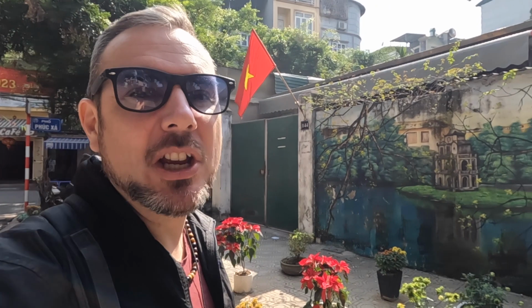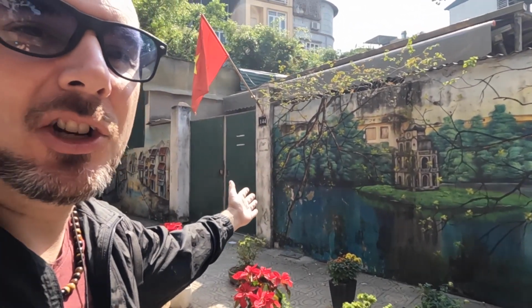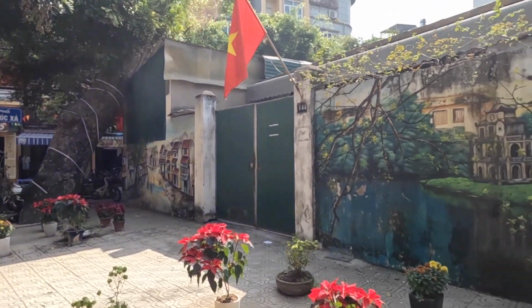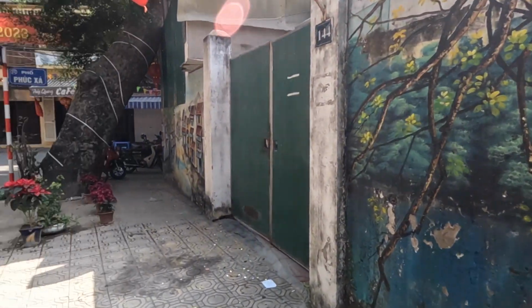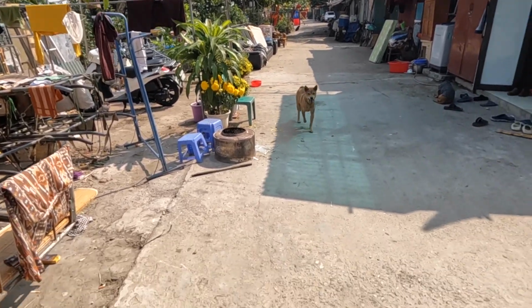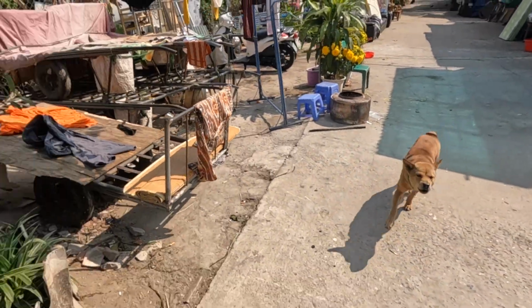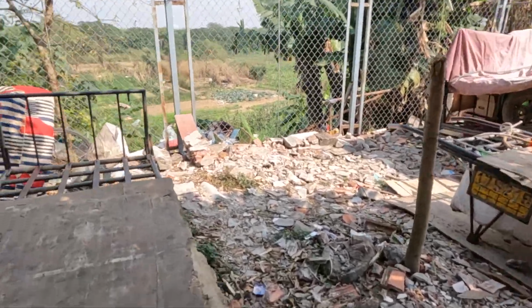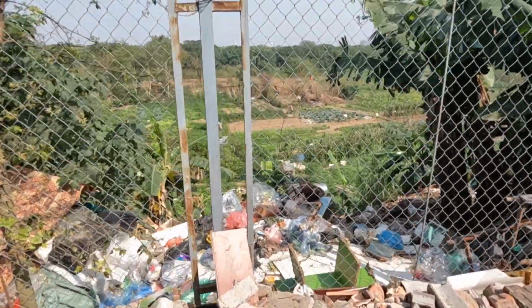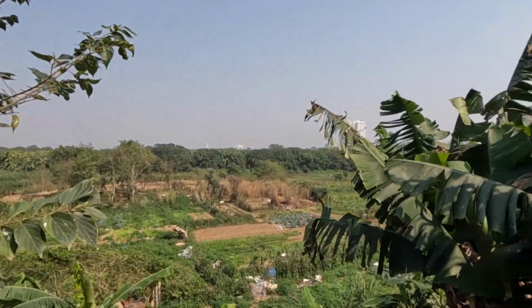Check this out, everywhere I go in Hanoi and in Vietnam in general, you'll find murals on the walls of beautiful scenes of nature and Vietnamese history. A back alley, and there's all these people living here, and hopefully this dog is friendly. Hello. And back here you can see there's a big green space. This is downtown Hanoi.